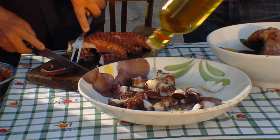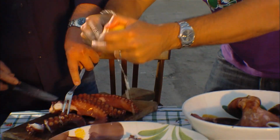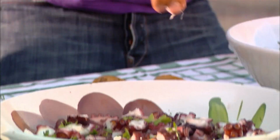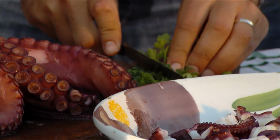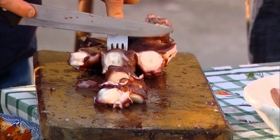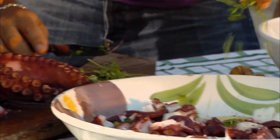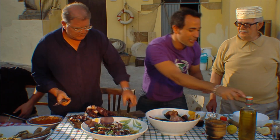Nice and soft, tender. So my dressing, a little bit of olive oil. And lemon juice. For the salad, a little bit of salt. Fresh cracked pepper. Lastly, a little bit of freshly chopped parsley. A little more olive oil.